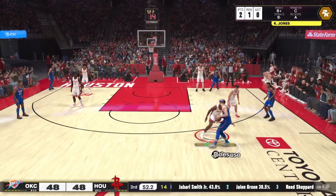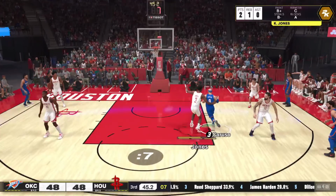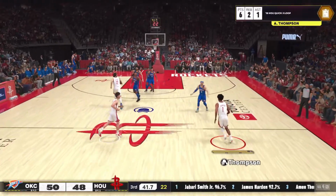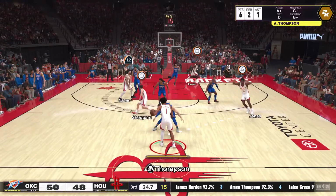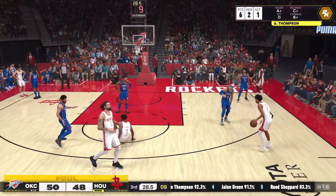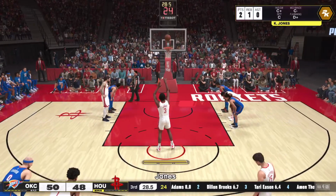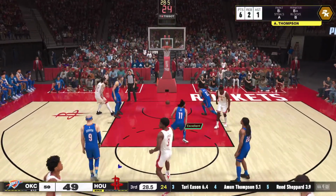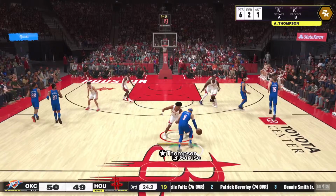Caruso against Jones. Williams, a screen on Jones. Caruso against Jones. Good, Caruso. Oh, tough play, boy, did he have to fight to get that one to the rim. Caruso against Thompson. Jones with the screen on Caruso. Oklahoma City foul. Kenrich Williams. He's getting his first free throw attempt of the night right now. Fourth team foul. Oh, that free throw. He hits the second from the line. 4 seconds separating the shot and game clocks. Wiggins outside.